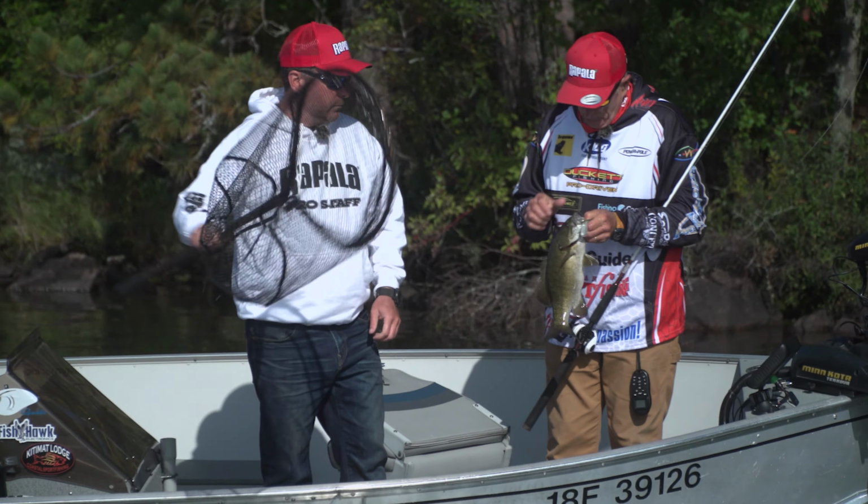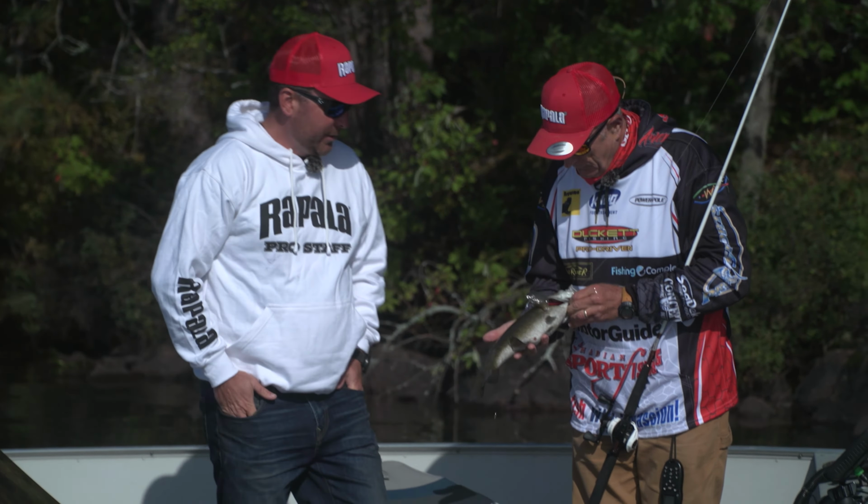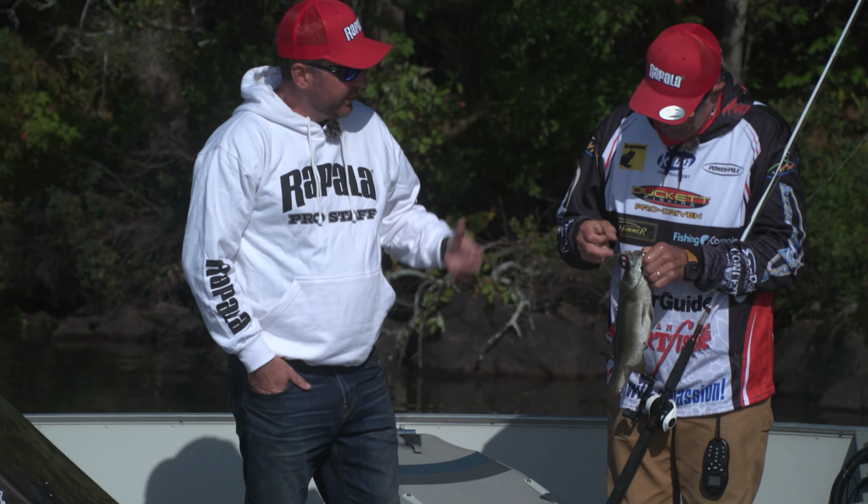He's a little bit smaller than the other one, but really nice. Beautiful. I like the colors, eh? They're gorgeous, with beautiful sunfish markings on them. Very healthy. A bit of a darker fish color here in the west arm, you know.